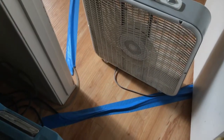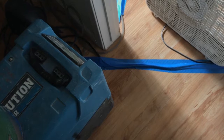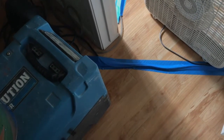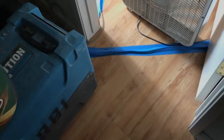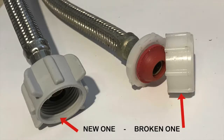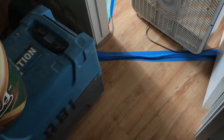I've got some regular fans running to exhaust some of the hot air outside. You know, again, that's 114, 115 degrees. It's hot in here right now. And all this because a supply hose for the toilet popped and spewed many, many gallons of water around the house. 7 years ago, on the same toilet, another fitting connected with the supply hose also went haywire, flooded us.